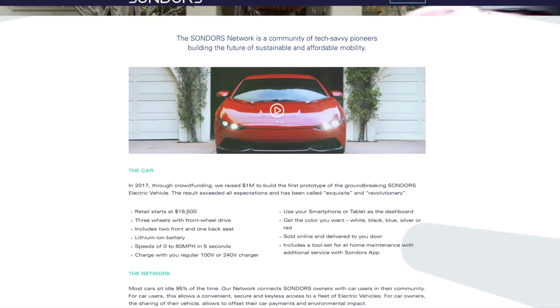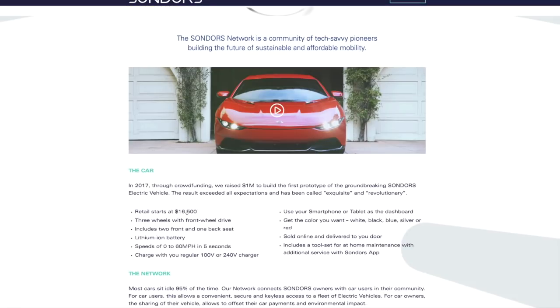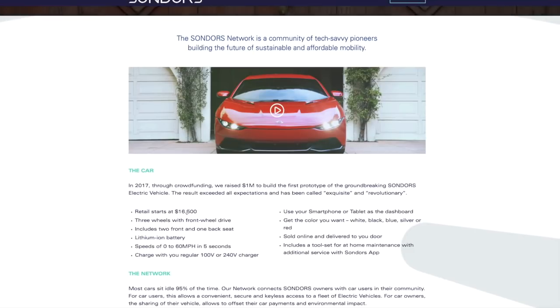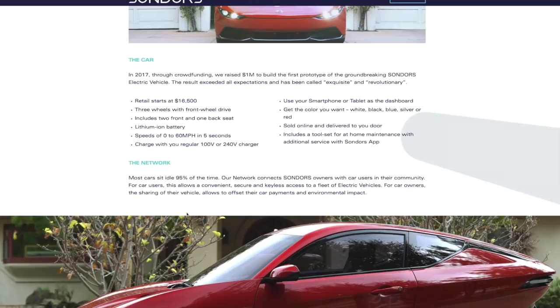Get the color that you want. It's going to come in white, black, blue, silver, or red. It's going to be sold online, delivered to your door, so it's not like a store where you can go pick one up. Includes a tool set for at-home maintenance with additional service with the Sondors app. So that's kind of nice. And you got a little network there. This little network that they're talking about is this, because they said that their philosophy on this network is that most cars sit idle 95% of the time.